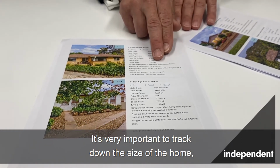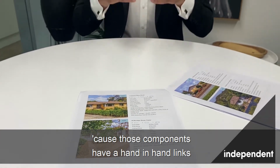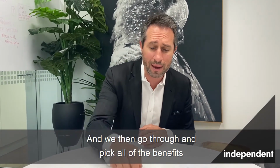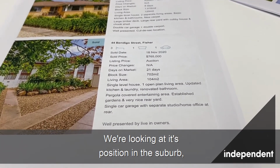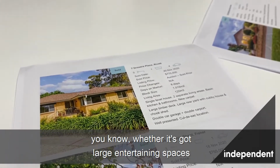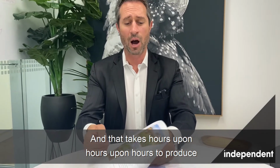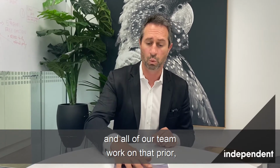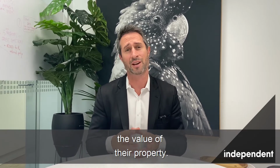It's very important to track down the size of the home along with the size of the block, because those components have a hand-in-hand link to what the price might achieve. And we then go through and pick all of the benefits and features and selling points of the property. We're looking at its position in the suburb, whether it's on a busy road, whether it's got a swimming pool, whether it's got large entertaining spaces or renovation works done to it. And that takes hours upon hours upon hours to produce, and all of our team work on that prior or just immediately after we've met a client, so we can professionally discuss the value of their property.